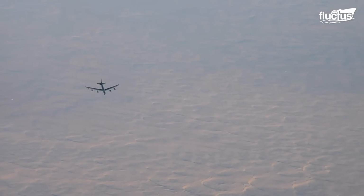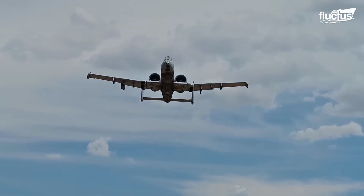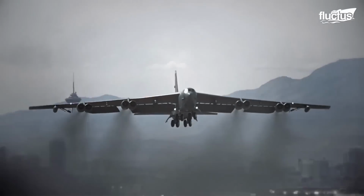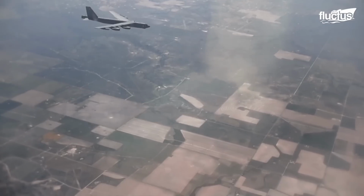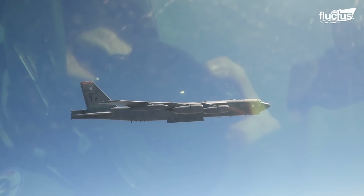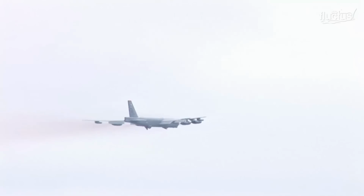Also an asset to the Air Force, these planes are useful on various missions due to their ability to fly at high subsonic speeds, at altitudes as high as 50,000 feet in the air.